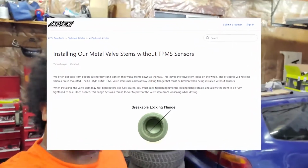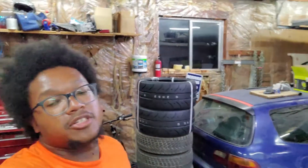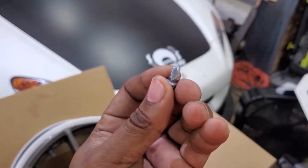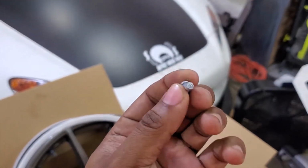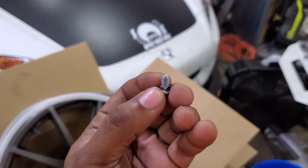If you actually read their website, which I did not at first, and I was getting ready to call them, and then I was like, you know what? Let me see if they put this information on there. Sure enough, there is a little plastic washer on there that you're supposed to crush, and it acts kind of like a thread locker and makes sure that it doesn't go anywhere. So basically, the extra annoying thing is you have to take, or at least what I did was, I took the little screws that come with it that are supposed to help you torque down your TPMS sensors, because I don't have TPMS sensors. So if I had them, I probably wouldn't have to do this.